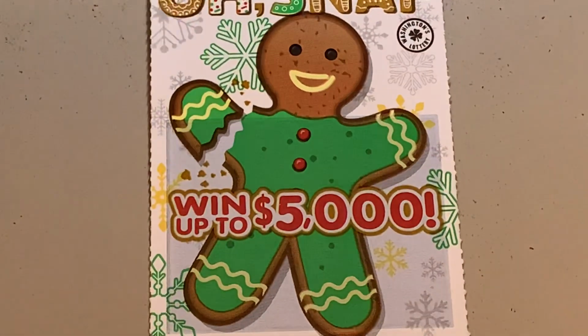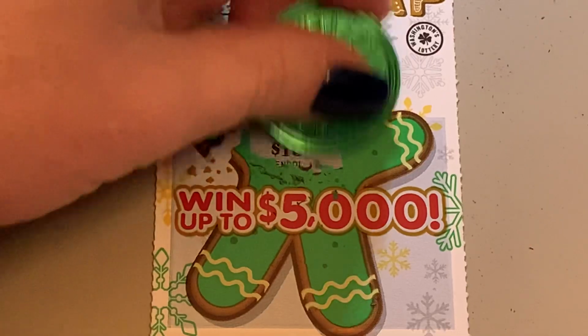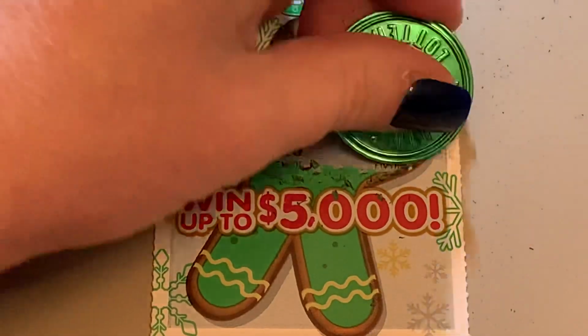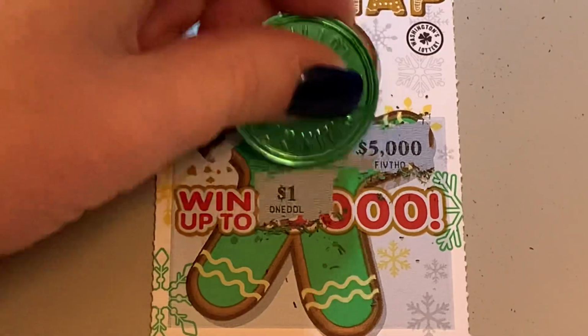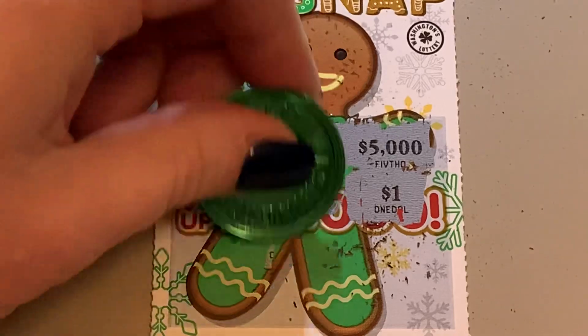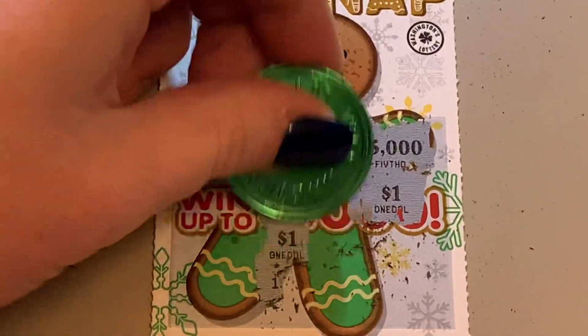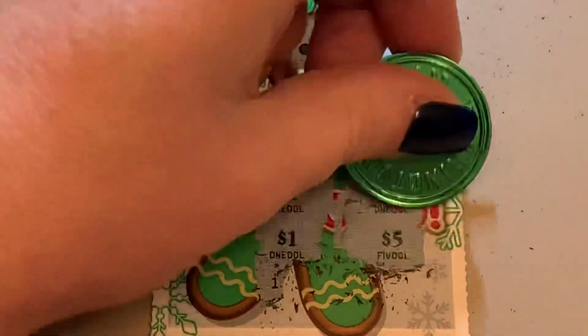And here's one more. Got a 10. 5,000. 1. And 1. And there's the winner. We got a dollar on that one. And that's a 5. So we got $1. All right. Winner. All right.